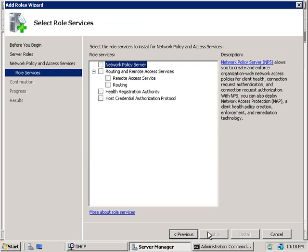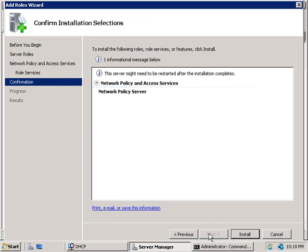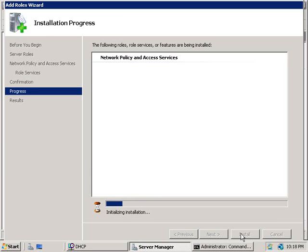Now you can see here that there are a few different options we can install, but at this time we're only interested in the top one, Network Policy Server, so we'll select that and click Next, and then we'll click Install. Now this is going to take a few moments to install, so I will pause the video here and we'll return shortly.